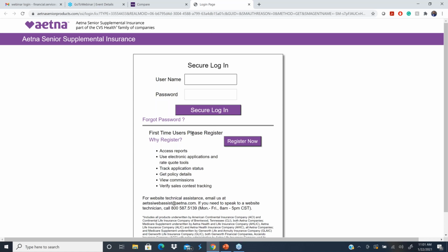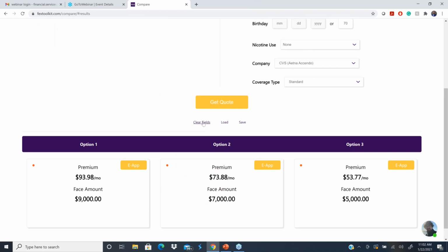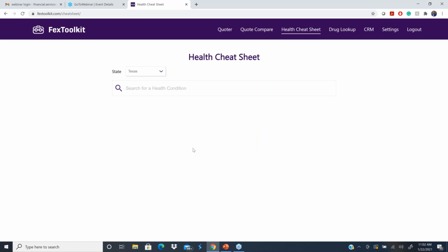Now, I'm not going to click on it, but if I were to click on my username and password, I already have everything pre-populated. So once you get signed up for this and you have all your logins and passwords, it should automatically carry over so you can log in very, very easily. So let me clear all the fields. All right, so guys, that was drug lookup. You can also do it by health conditions.